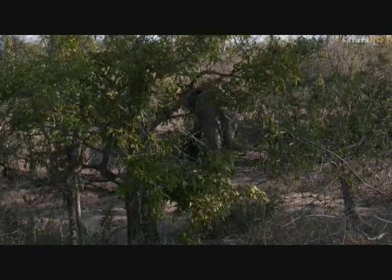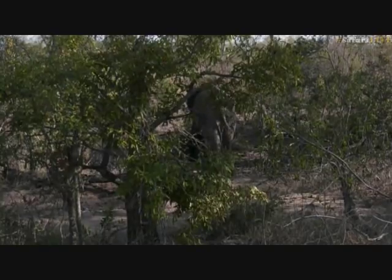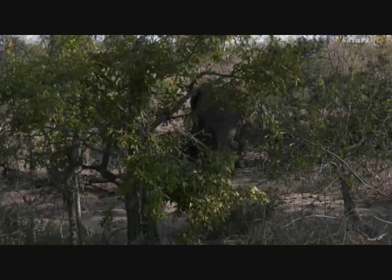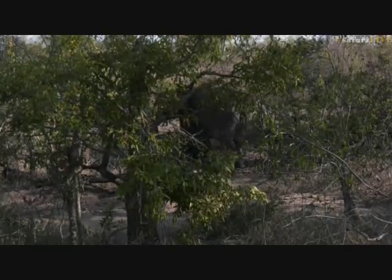But I'm super surprised at how relaxed this little baby is. I mean, a plane has just come over. It's probably the first time it's ever heard a plane, and it is not running, or flapping its ears or anything like that. It's taking its cue from mom, who's completely relaxed, which is just wonderful.